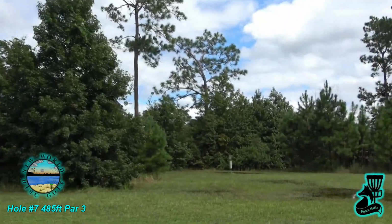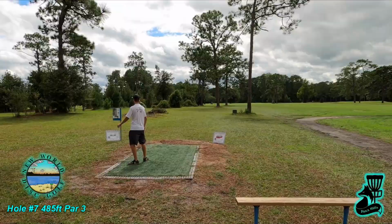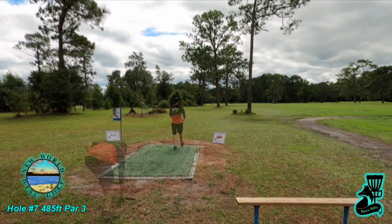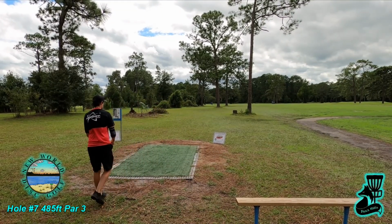There's another one coming through the middle. That one caught a little bit of stuff. He didn't have it quite as high as Johnny did, and he caught a couple things. He's going to wind up well short, and some water maybe standing in it. Oh, he's going to definitely be standing in water. Everybody's standing in water on this hole.